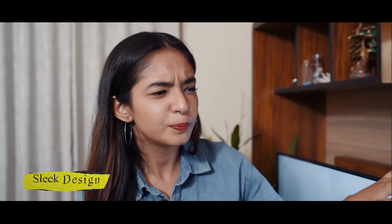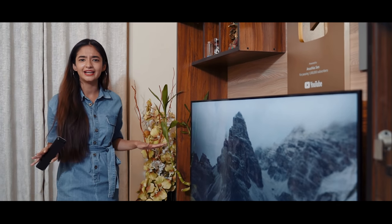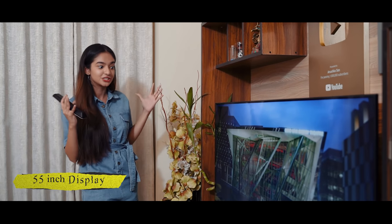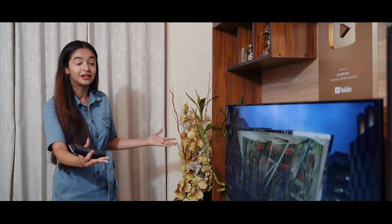Absolutely love the super sleek design, and it also has a metal back panel. As you can see, the boundless screen gives me the perfect watching experience. It's super sleek and very stylish, which I absolutely love, and it's humongous. It's a 55-inch display. As you can see, the images are looking so beautiful. The experience of the digital world just gets larger and larger.